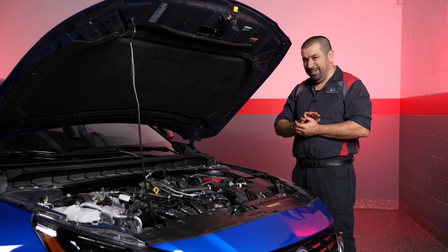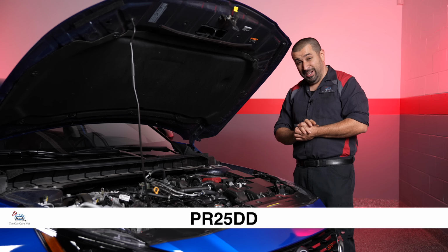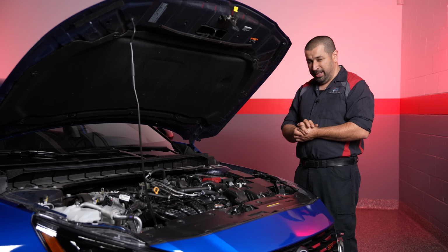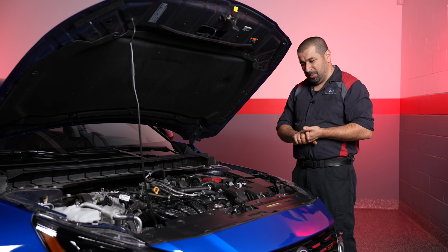So we only have one engine option in 2025, which is the PR25DD. 2.5-liter direct injected, naturally aspirated 4-cylinder engine. Let's dive into its mechanical construction and we'll go from there.